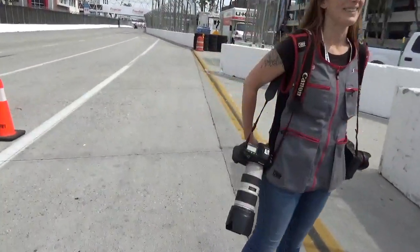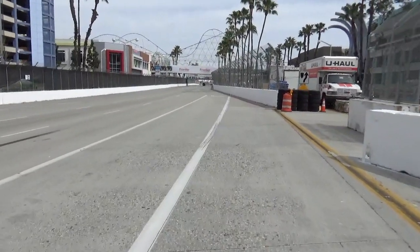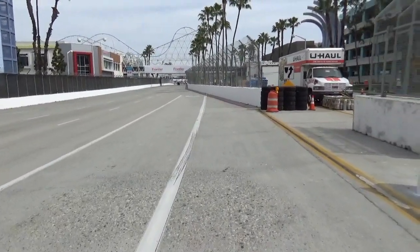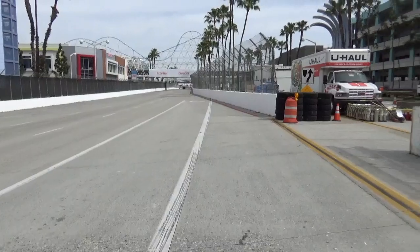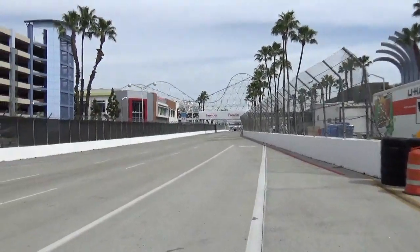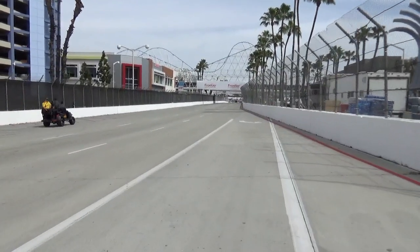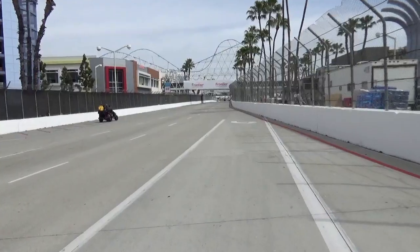All right, so we're going to shut the camera off now because we got a bit of a straight ahead of us. This is actually Shoreline Drive, the back side of it. The front side is way up there and turns towards the first corner. We're actually heading back up towards the main straight as we speak. So I'm going to turn this off right now. We're going to head back a little bit later on in the lap.